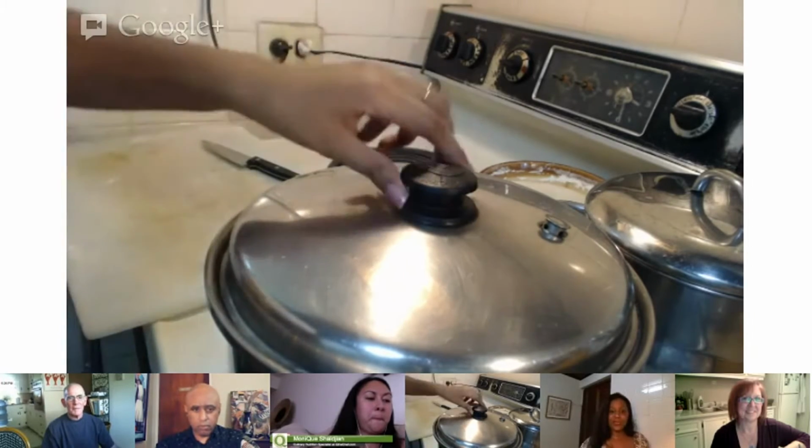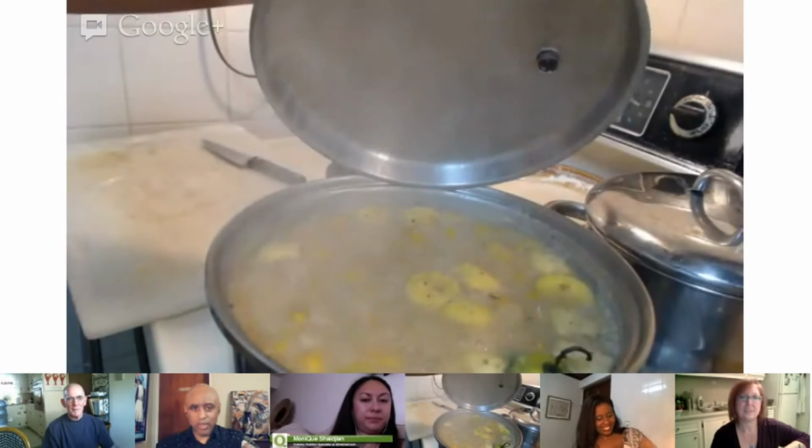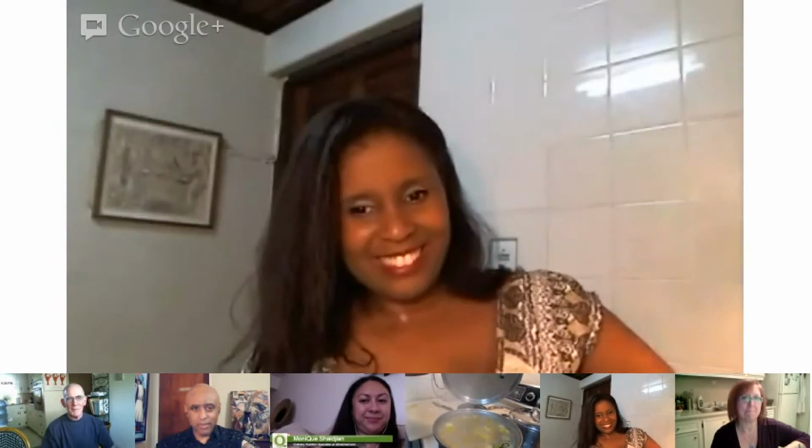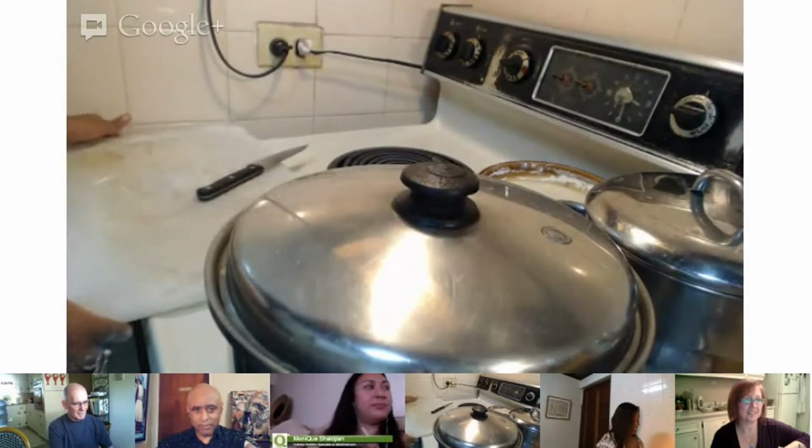Let's check on our soup. Oh, that is looking good. Can you see that? Bubbling away, thickening up, getting that beautiful color. So while that goes on, I say it's time to start making our drink.